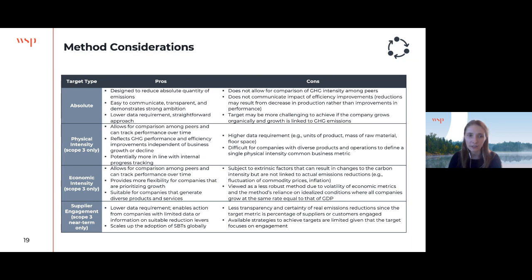Science-Based Targets Initiative. Some drawbacks around supplier engagement targets, though, they have less transparency and certainty of real emissions reductions, since the metric is just around percent of suppliers or customers engaged and not around actual emissions reductions. And the strategies to achieve this target are limited since it only focuses on engagement.